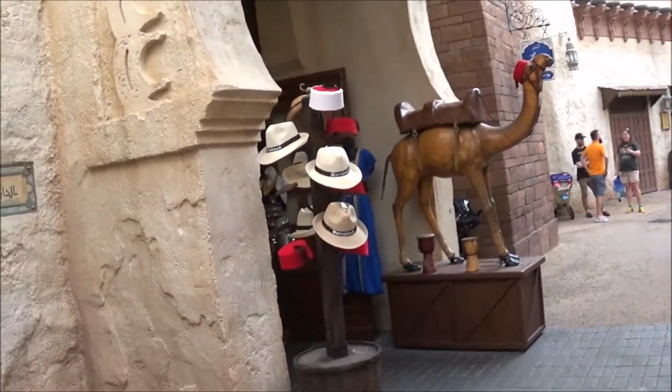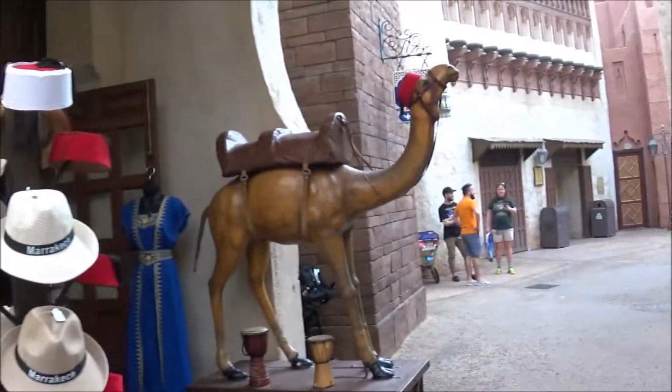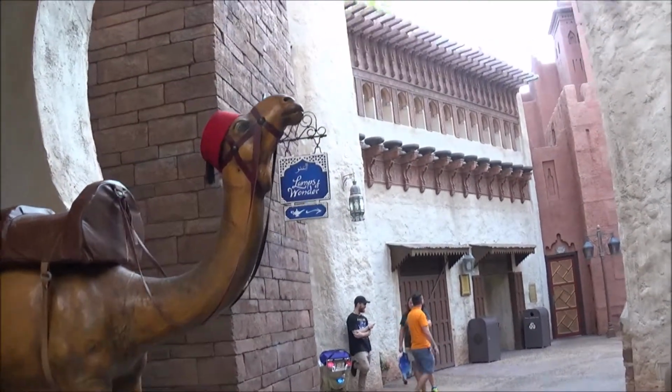Looks like this one is called, I think, Casablanca Carpets. Look at this guy. I've seen this before here. So darn cool. Look at this camel.